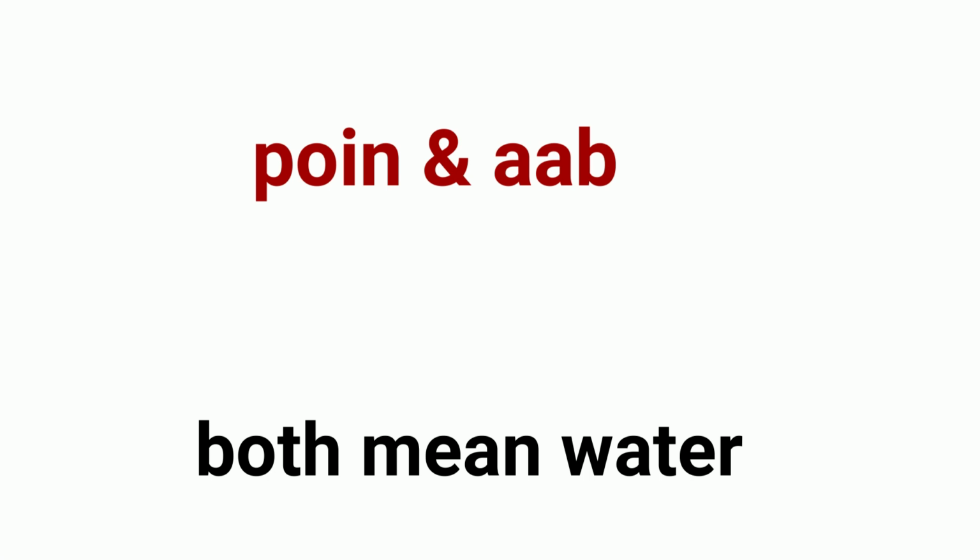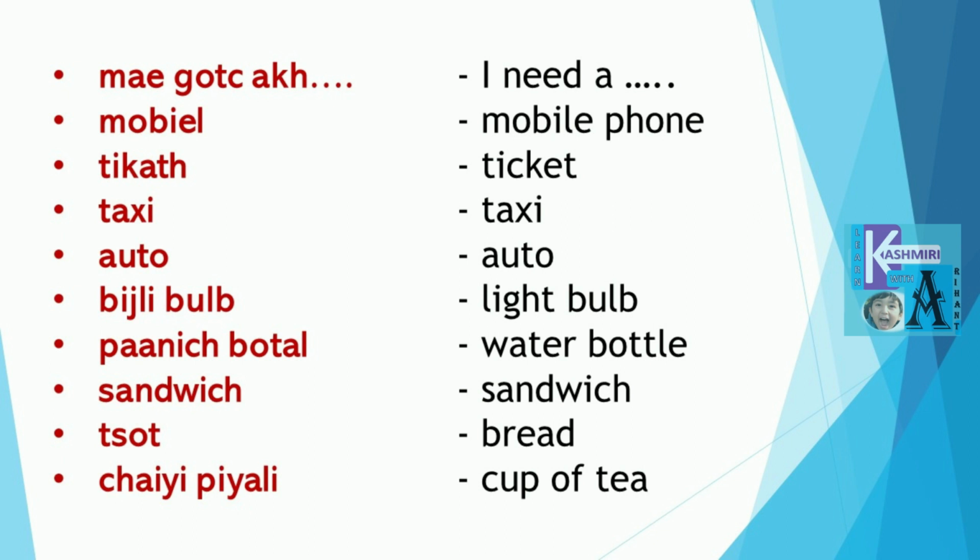Some people also say abuch botal because both poon and ab are synonyms for water in Kashmiri. Sandwich, sandwich. Tsot, tsot, bread. Chai piyali, chai piyali, cup of tea.